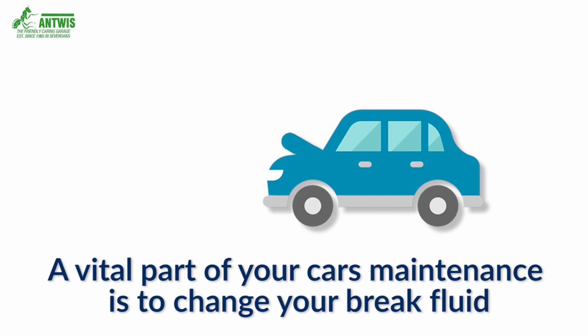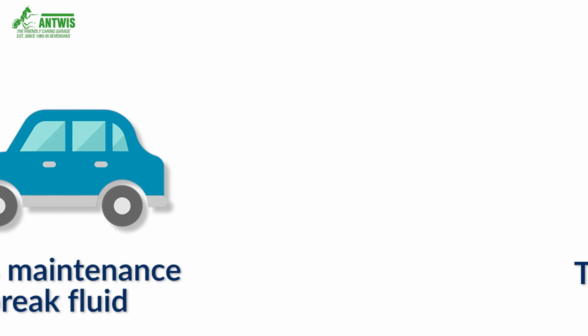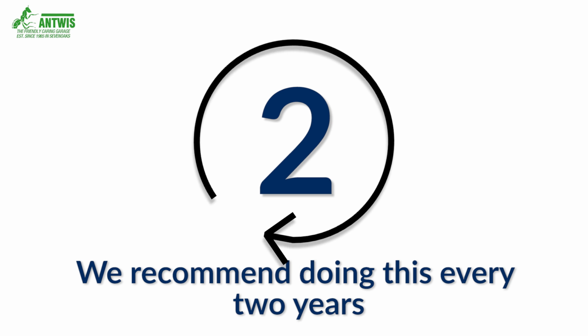A vital part of your car's maintenance is to change your brake fluid to keep it to the correct specification. This ensures the brake fluid is working efficiently at all temperatures. We recommend this is conducted every 2 years.